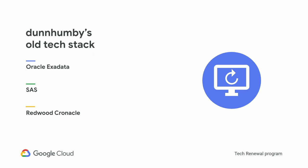The technology stack that we were using is what I put on the slide here. We were using Oracle Exadata for storage, SAS for data processing, and Redwood Chronicle as our scheduling tool. All three of which, best of breed, very expensive, and they cost us a lot of money.